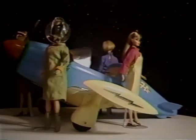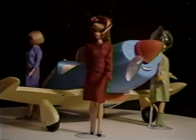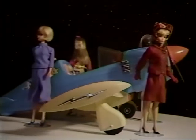She was a flight attendant for Braniff Airlines. The Braniff outfits were created by designer Emilio Pucci and were actually worn by Braniff flight attendants. The Braniff outfits were not produced by Mattel and were available only at Montgomery Ward in 1967.